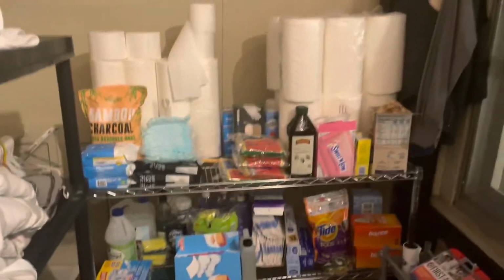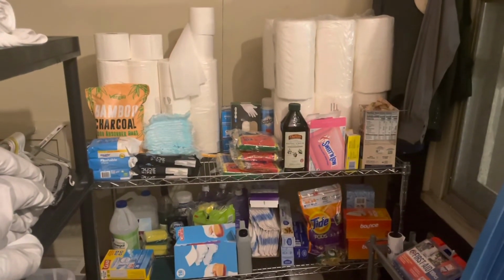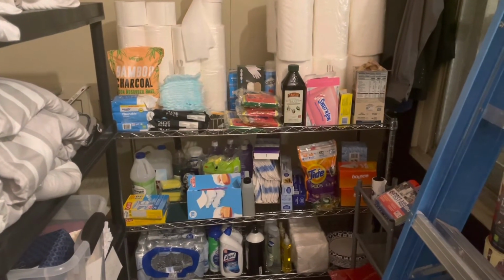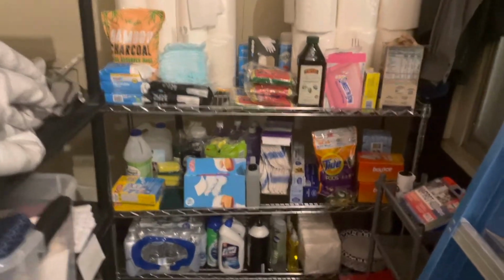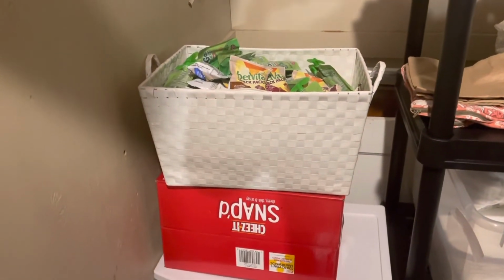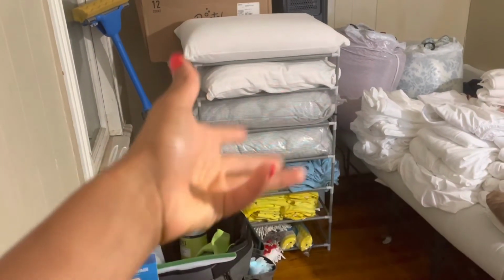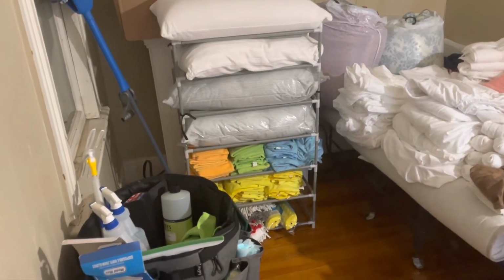And this beauty is everything that they would need to replenish what we offer guests, and also to replenish any of the cleaning supplies. So we have all the kitchen stuff, goodie stuff, bathroom stuff, and cleaning stuff here. And the snacks, the goodies that I always leave out for my guests. We have extra pillows in case guests bring an extra person staying over and they notify me about it. So that's what we got.